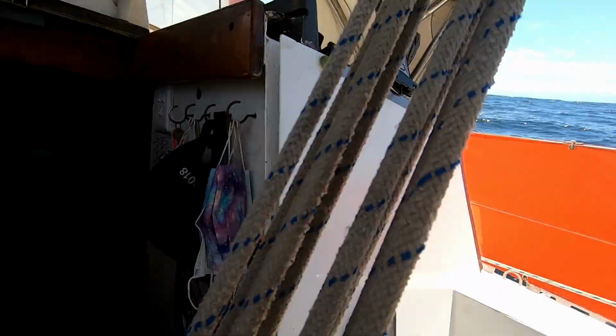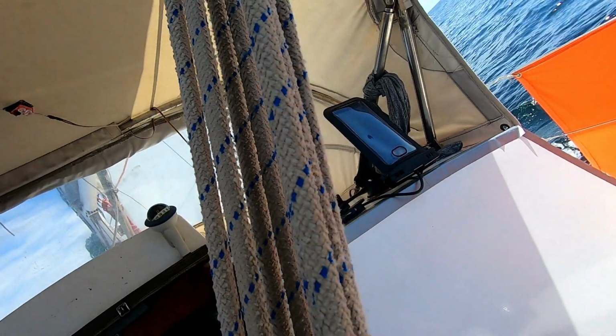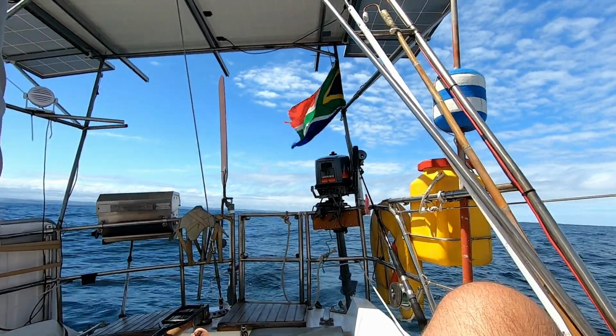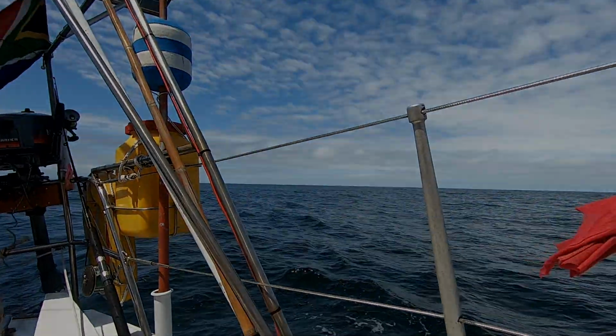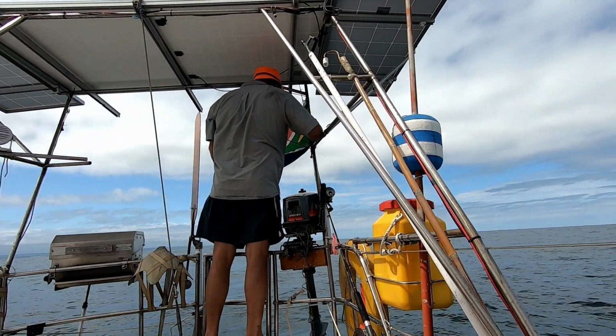What's our speed there? 2.8 knots. And over there, at the top, 3.4. So not current. This is what it looks like in all those other YouTube videos. The sea's always flat. There's a leak on the boat.